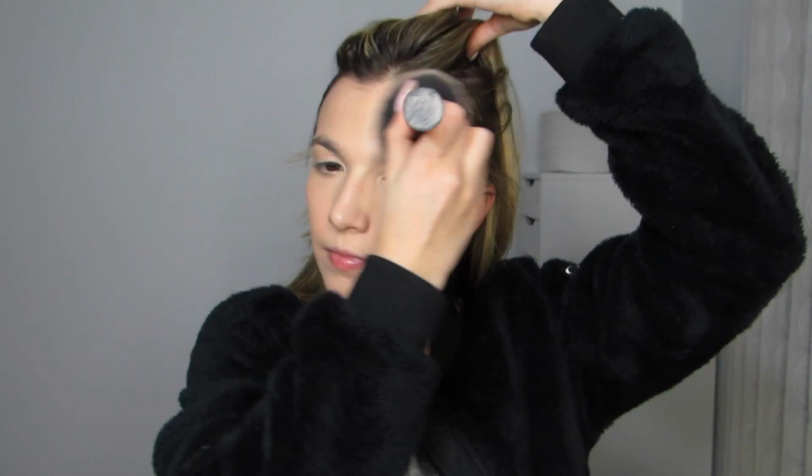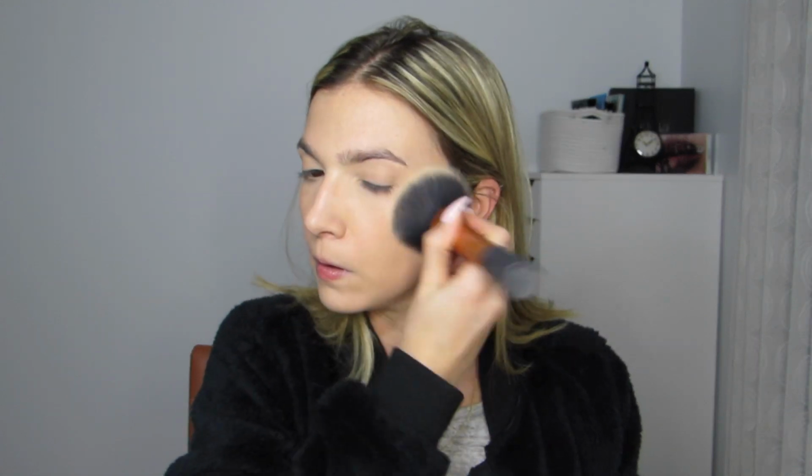This powder does a really, really nice job of creating somewhat of like a Snapchat filter on the face and really blurs any fine lines, imperfections that we might have while still looking natural. I don't look powdery. I don't look cakey. This stuff is really amazing and I highly recommend it, and it's super affordable.